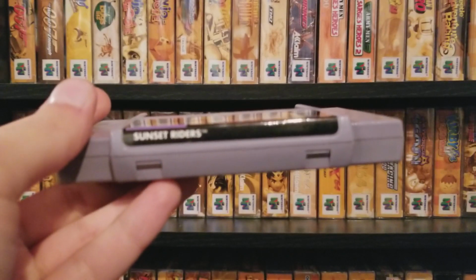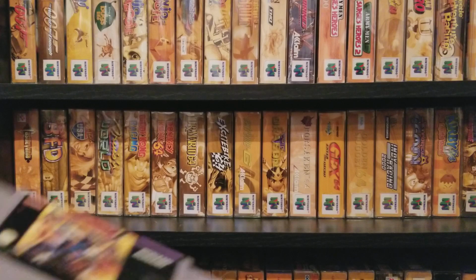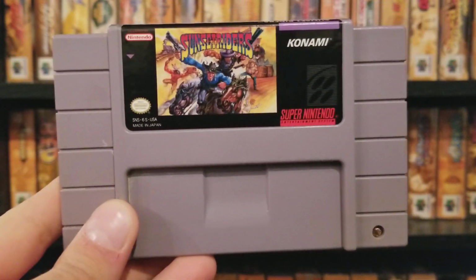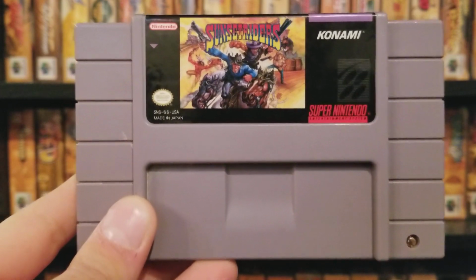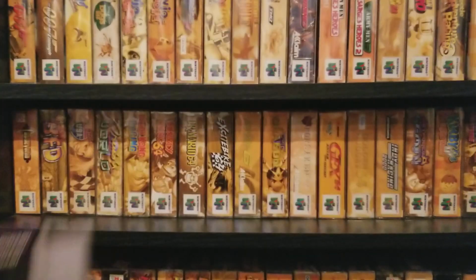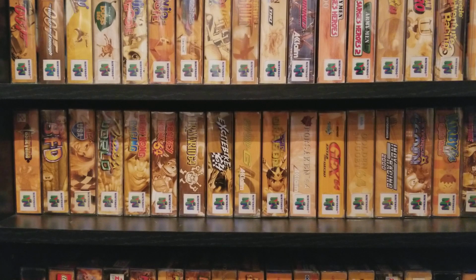Sunset Riders, which is kind of, I don't know, pricey. I don't know really why. It's a pretty cool beat 'em up. It's pretty fun. I probably wouldn't pay what it goes for now, which I think is $70, maybe $80. I don't remember. But it's a fun beat 'em up for what it's worth. I just don't know if I would pay its full asking price for it. But when you get it at a garage sale in a whole lot for $50, you can't really complain.